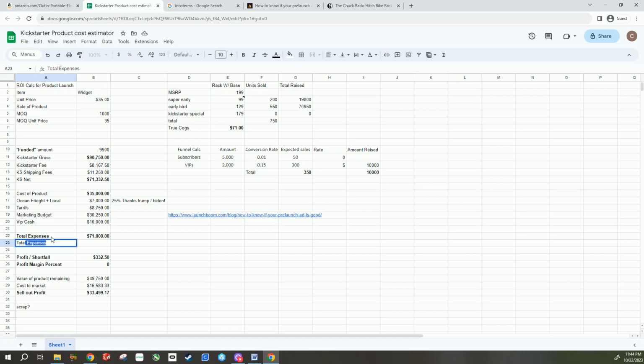Total non-recurring expenses would be equal to this, plus your ocean freight, plus your tariffs.